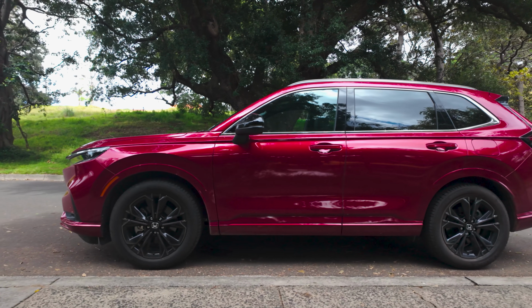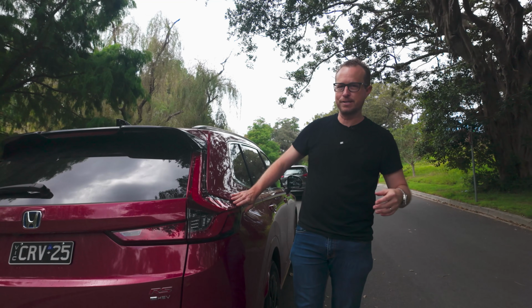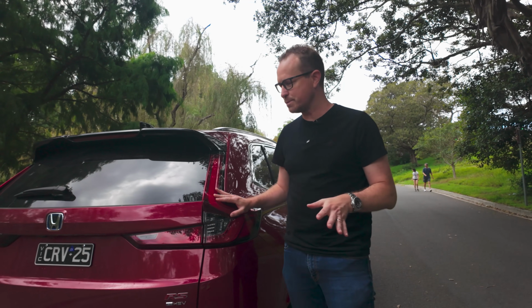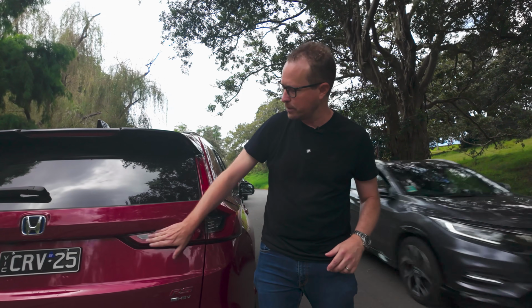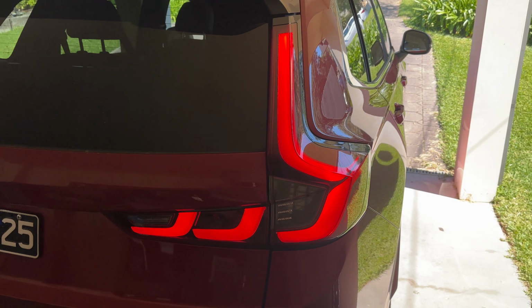You may have noticed this car is looking a little bit dirty. I think it went on a road trip before I picked it up. They didn't have time to wash it, unfortunately. But here at the back is one of my favorite design elements of this car, and it is the rear light clusters. They're L-shaped as they were in the previous model. They look a little bit Volvo-esque, but that's okay. It's not a bad thing. I like what they've done here, bringing the lights over onto the tailgate, again carrying on that L-shaped design.